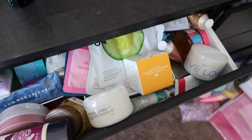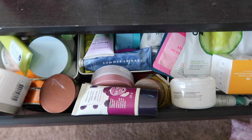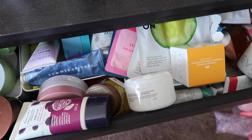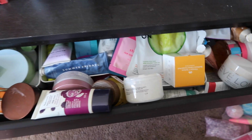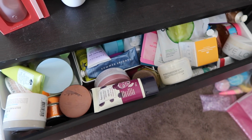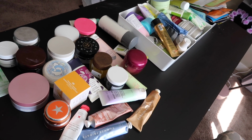As you can see, it's just absolutely overflowing. There are 3 containers in here that are supposed to house everything and control the madness, but clearly that's not working out. My sheet masks are a huge mess as well, so I'm going to do what I normally do. I'm going to pull everything out, lay it out on my table, and then we're going to start going through everything. So this is what we are working with currently.